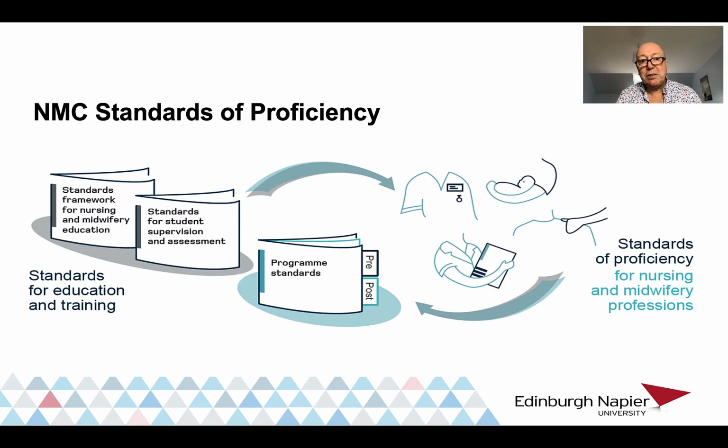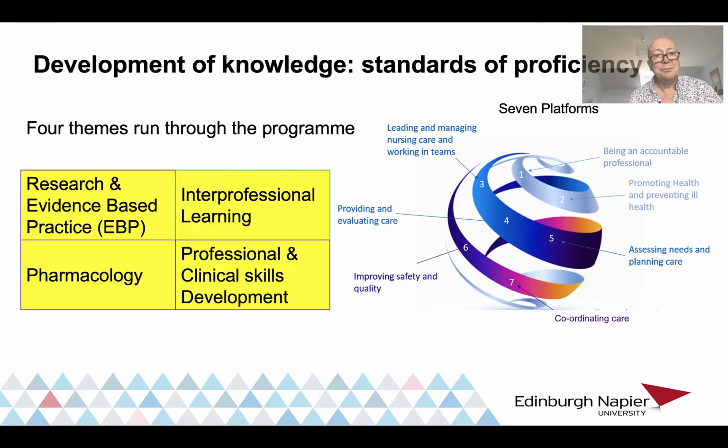The NMC Standards of Proficiency are the standards that underpin our programme. The Nursing and Midwifery Council is our professional body, and they set the standards for education, and we take those standards and we turn them into a programme of education. Just a quick overview of the principles running through the programme.